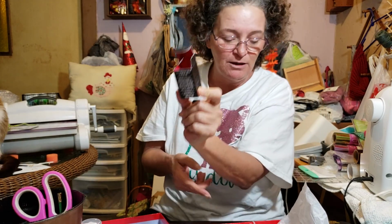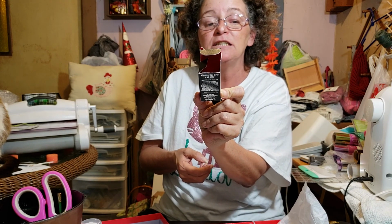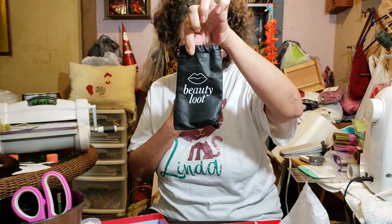So then my kitty cat earlier was helping me open this box that also came in this box. It's Kat Von D Sinner Eau de Parfum. So I opened it and oh, it smells so good. Oh, it smells so yummy. Okay, so those are three of the items that were in the box, because there was the eyeliner, the foaming conditioner that came in the little beauty loot bag, and the perfume.